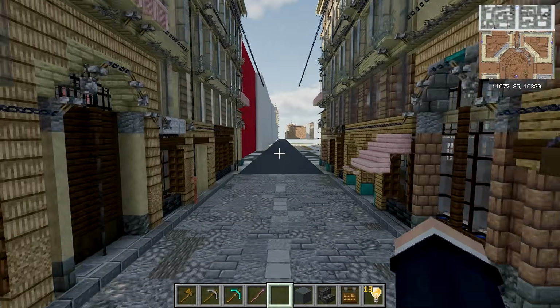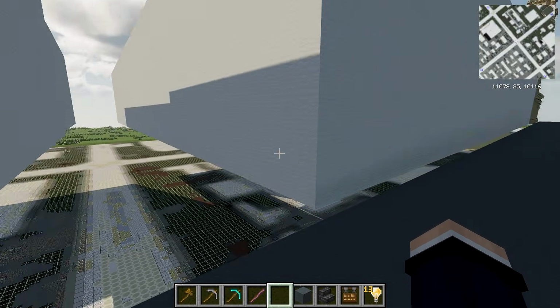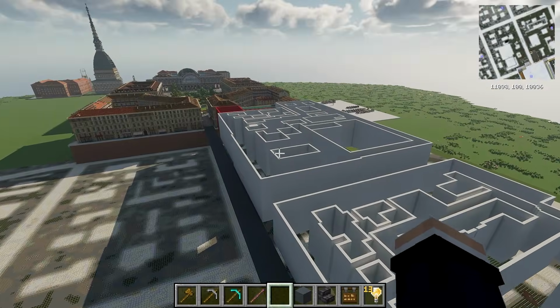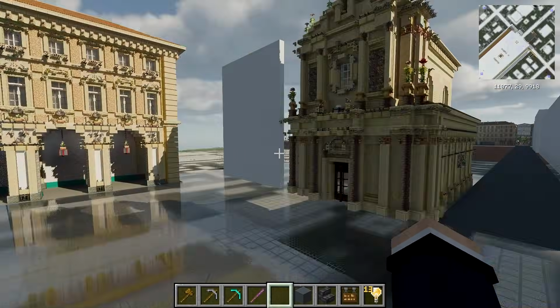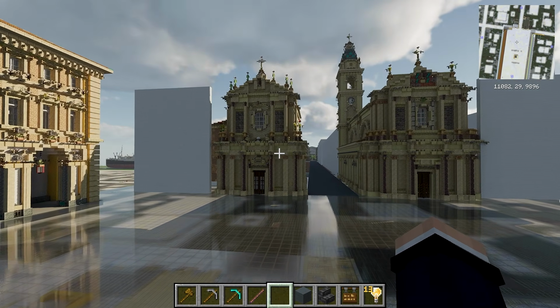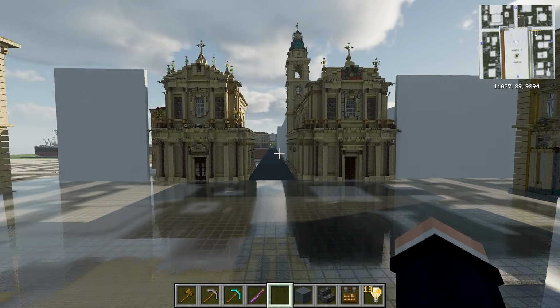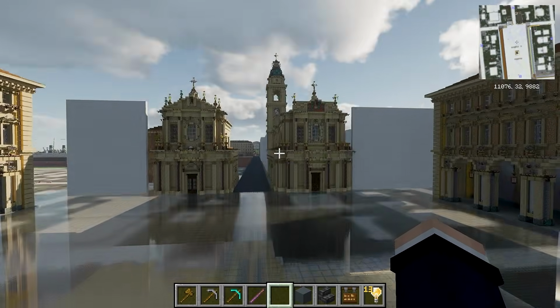So we're going to fly down through here at the moment because there isn't too much else to see at the second. He's blocked out some bits, which I think is a great way of building because that gives you an idea of what you've got coming next. But down through here we have these two churches. These are the churches of San Carlo and Santa Cristina. Proper nice Baroque churches. And what a great idea, having two churches straddling a road down to your main square.